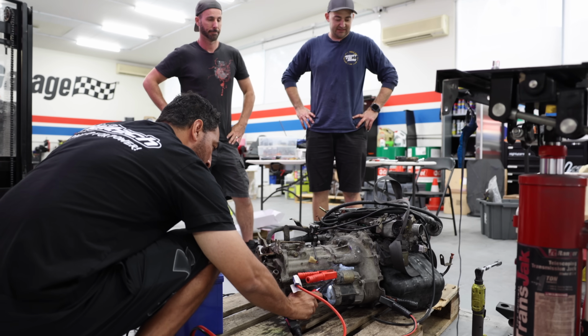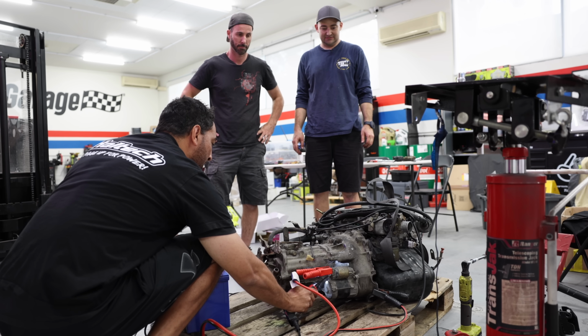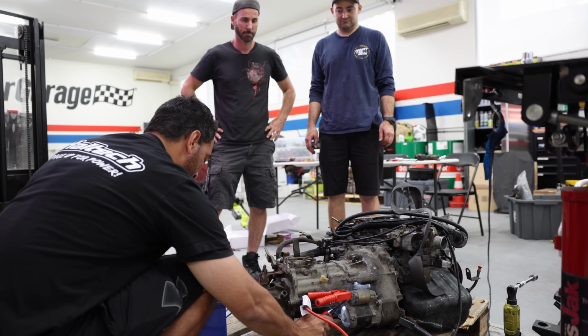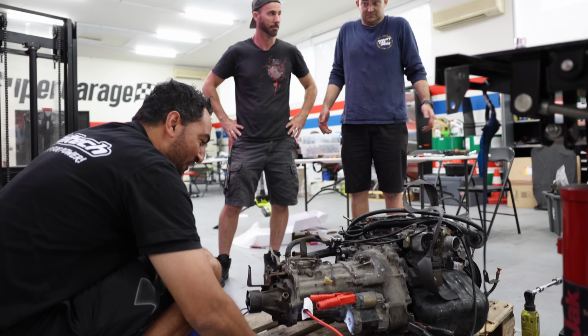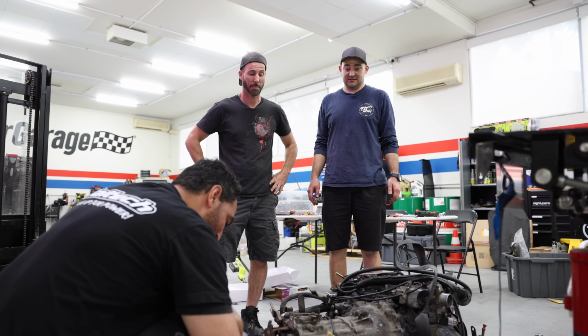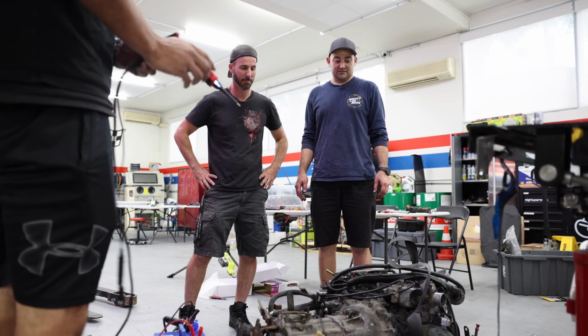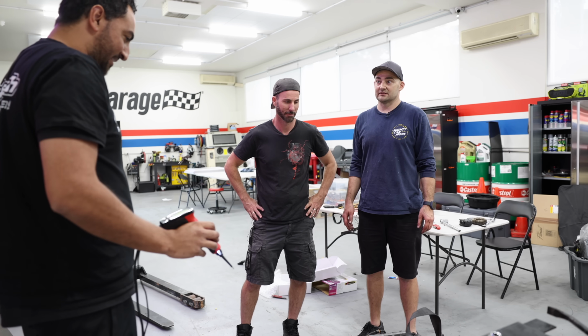Going to try and crank it and make sure it actually cranks now. So cross your fingers, people. Well, it does crank. It sounds weird. It sounds like it's underwater. There's no water in it. No, but it sounds like it's gurgling. I agree. It sounds strange.